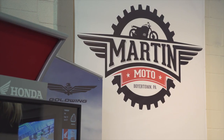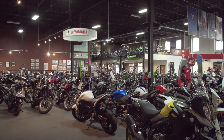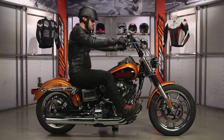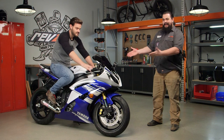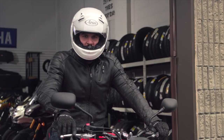We're here today at Martin Moto. So the first thing you want to do when you get inside is spend some time looking at the selection of motorcycles available. After all, this is the fun part. So these are bikes really you could think of as the Cadillac of dirt bikes. Check out this leggy beauty over here. This large barge you can see next to me is a touring motorcycle. Here, we have a sport bike. I'm Spurg, enjoy the ride.